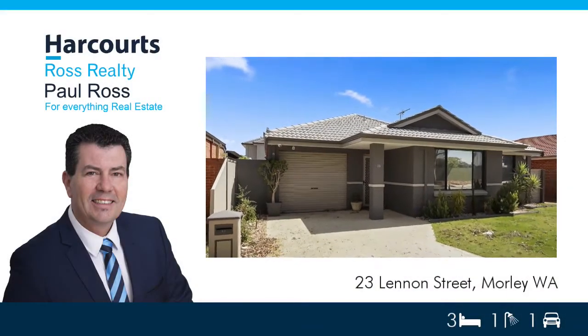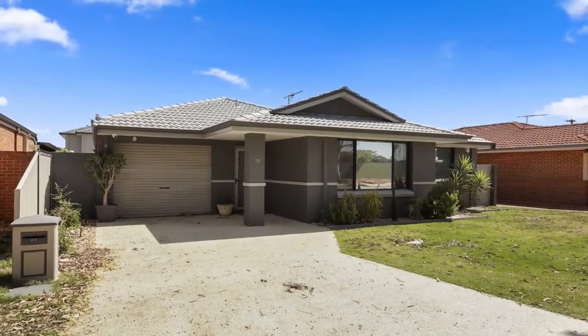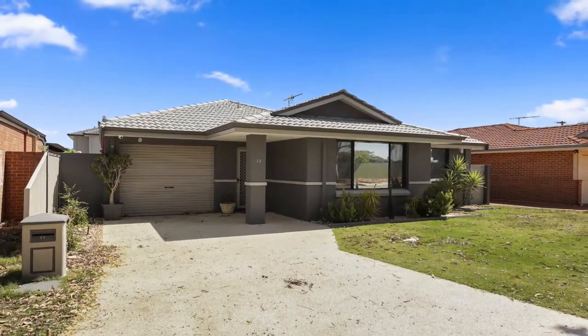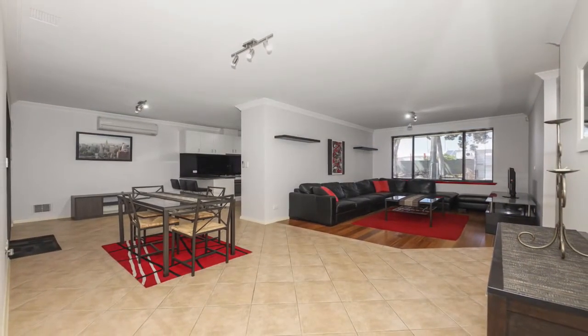Paul Ross presents 23 Lennon Street, Morley. This street-front 3-bedroom home is perfect for downsizers, first home buyers and investors, and will tick many boxes.